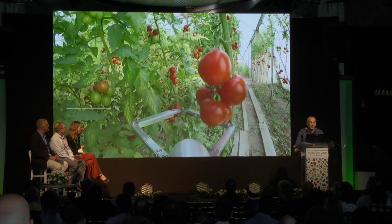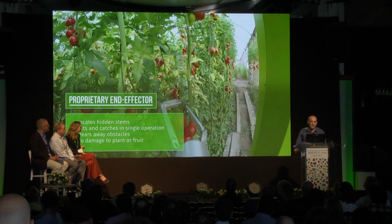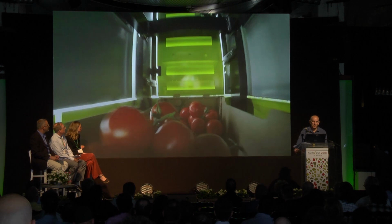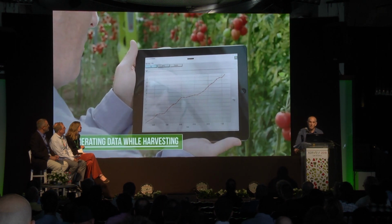It guides the arm to the location of the tomato, where the end effector picks the fruit and places it on the conveyor. Harvesting data goes through the cloud to the grower's device.